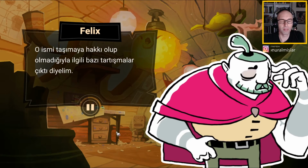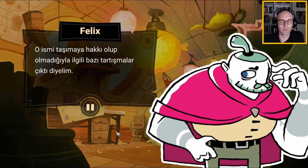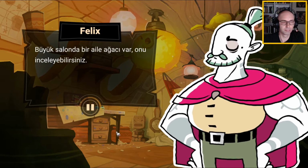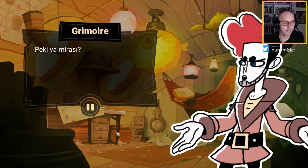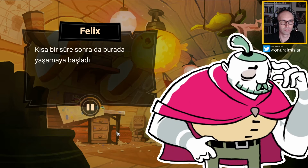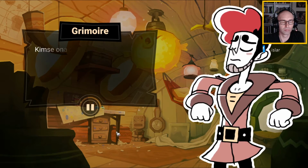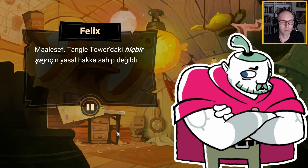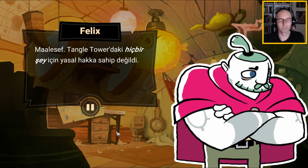There was some discussion over whether she ought to carry the name at all. There's a family tree in the Grand Hall. You should take a look at it. What about her inheritance? Freya's parents died when she was around 3 years old. She came to live here shortly afterwards. Nobody left her a thing? I'm afraid not. She had no formal claim over anything at Tangle Tower.